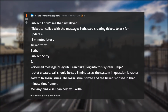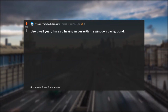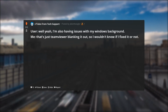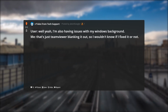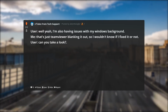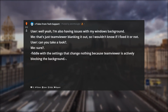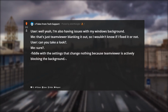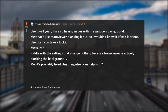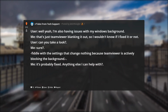Me: Anything else I can help you with? User: Well yeah, I'm also having issues with my Windows background. Me: That's just TeamViewer blanking it out, so I wouldn't know if I fixed it or not. User: Can you take a look? Me: Sure. Fiddle with the settings that change nothing because TeamViewer is actively blocking the background. Me: It's probably fixed. Anything else I can help with?